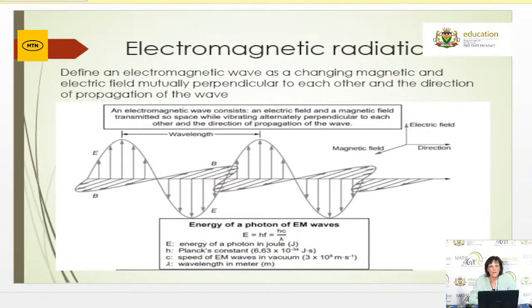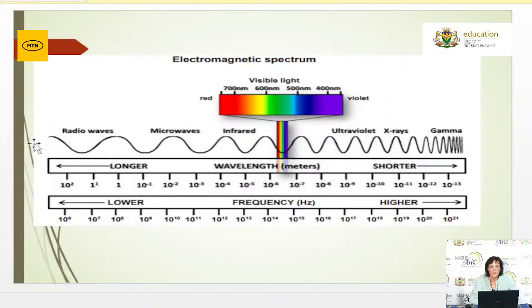Now, the electromagnetic spectrum: please study the sequence as well as the functions of the different kinds of waves in the electromagnetic spectrum. And you also must know that all kinds of radiation travel with the same speed, which is this. That's why we don't use v for the speed, but we say c for the speed.